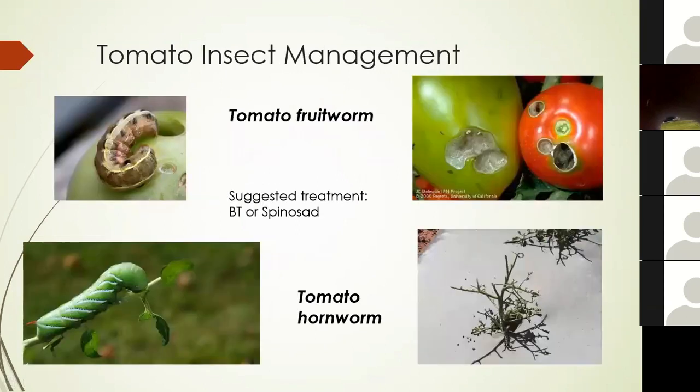Okay, this is what you're going to see. On the right side of your screen, you see the damage from a tomato fruit worm. And on the left is the fruit worm itself. The tomato hornworm, you generally will just see a lack of plant. If the tomato hornworm does that to your plant, what's on the screen, you're going to need to buy a new tomato plant.